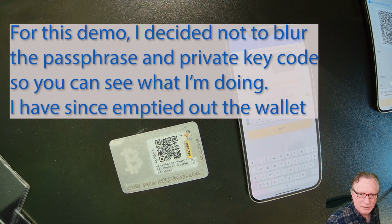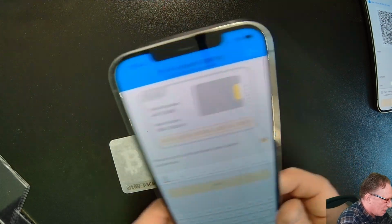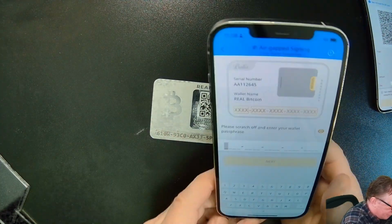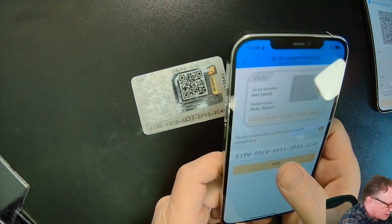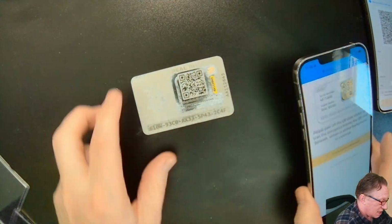All right, I may have gotten a little carried away there. So I'll just add that in by entering it here. All right, and once I've entered in the passphrase, I'll tap next. And now I need to peel the sticker and scan the private key.